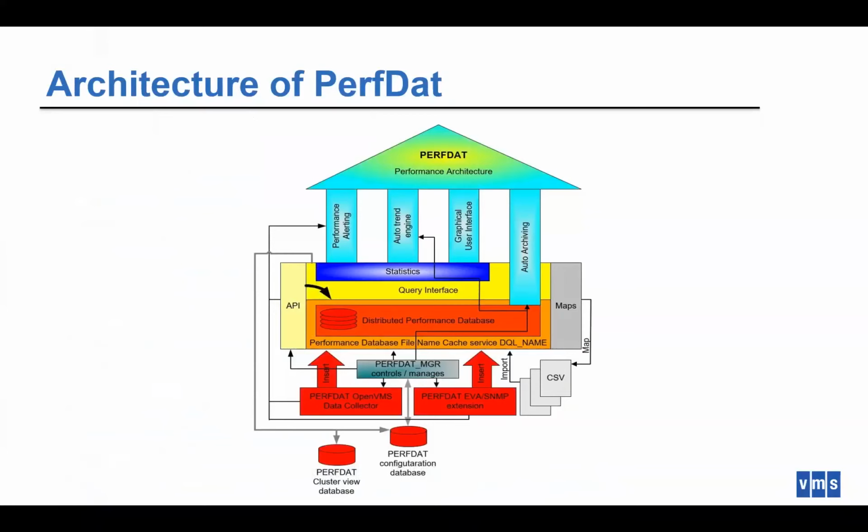This distributed performance database can be queried from the VMS side, and this is drawn in yellow on top of the distributed performance database. You can apply all sorts of statistics on the collected data, and you even have an API available where you could enter, for example, application-specific performance data into this performance database. You can, of course, import and export data into and from CSV files. And you have a control interface drawn in the middle called PerfDat_Manager. This is a VMS utility which you will use to actually manage, start and stop collections, define reports, define profiles, and so on.